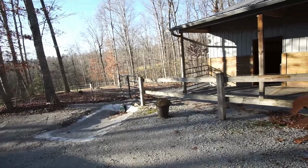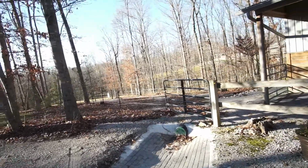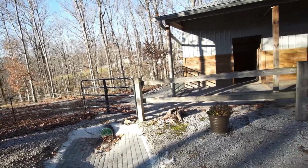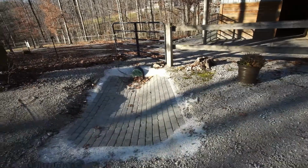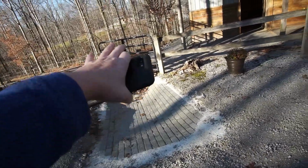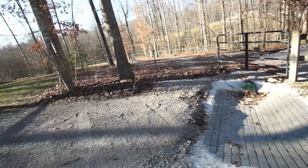Now there's many gates going in and out of the property, and what we're going to do is take a look at everything, tour the property, then go inside and check everything out. Now this right here is for the drainage, which is directed all the way down the side of the property and going all the way down.